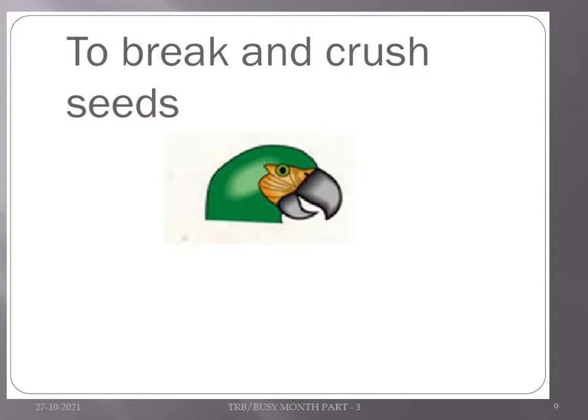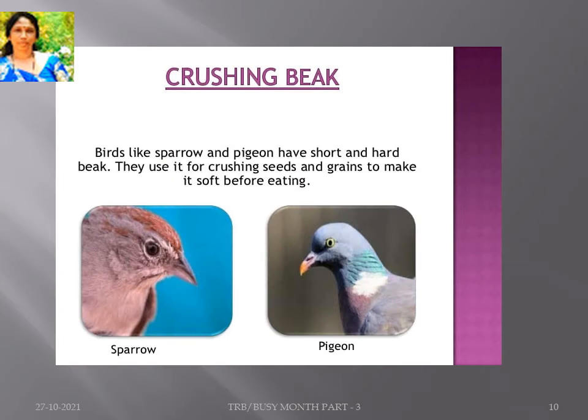Beaks to break and crush the seeds. Now usually the birds do not swallow the seeds. What they do is they crush the seeds and grains to make them soft before eating.